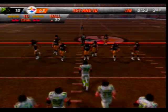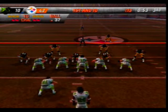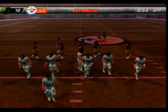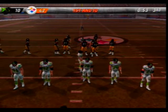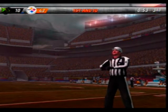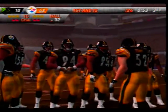First ball on their own 37. Ball on the 37-yard line. There we go. The Steelers line up in a 4-3. Deuce it. Let's do our thing. Might have been early movement up front. That's a false start on the offense. Number 84 moved a little early there.